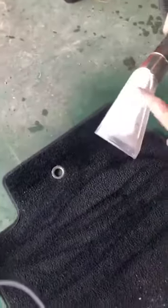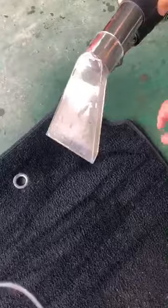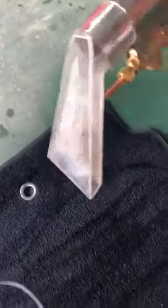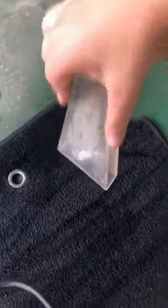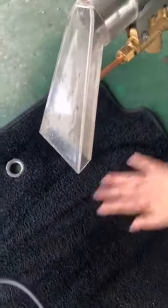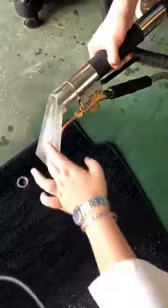You can pay attention to this part. You know the steam comes with water, but the vacuum will dry up all the water and keep the mat dry. So it's very easy to dry. We can check here.